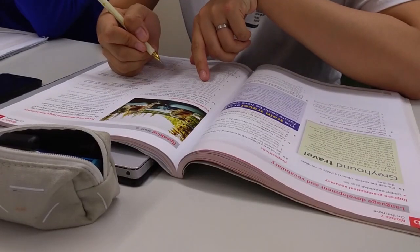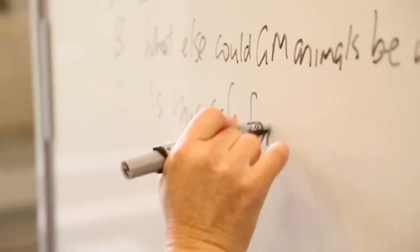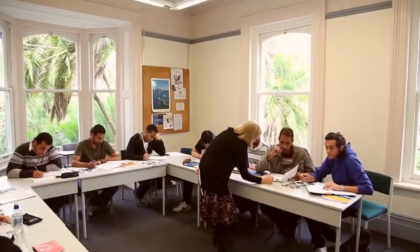But in short, there's no magic bullet really. You just actually need to develop your language skills and your writing skills as well, and become a really good writer.